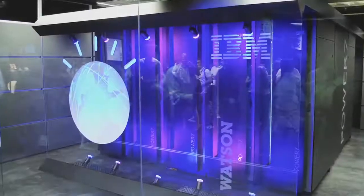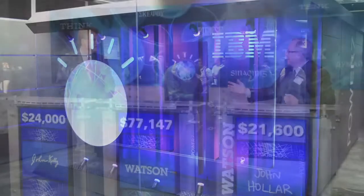Many observers believe the technology behind IBM's Watson will lead to a major future breakthrough in artificial intelligence.